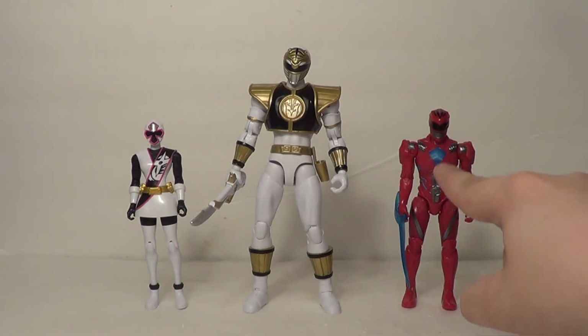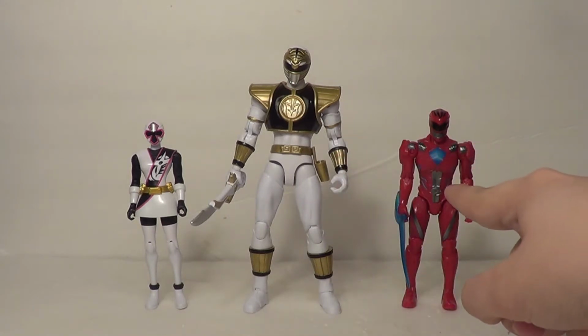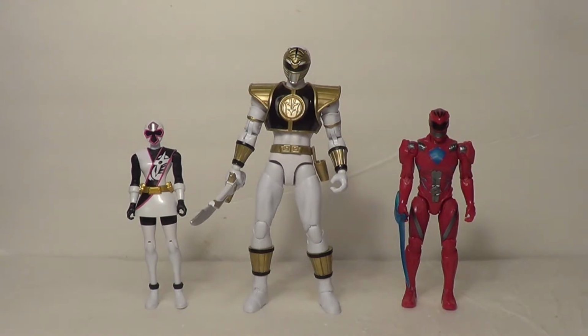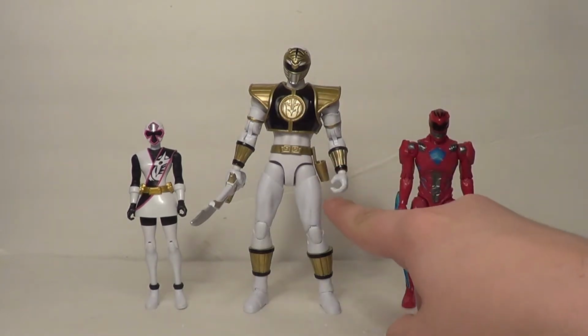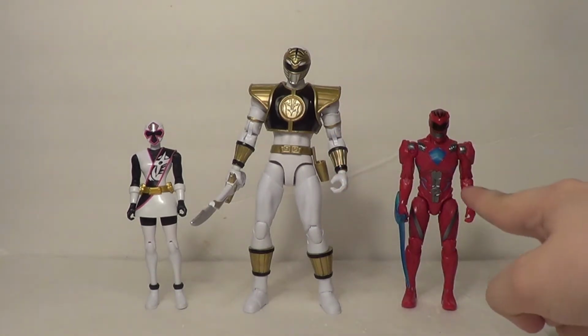If you have kids, you'll want to get them this line. There are a few different White Rangers in this line, so I actually have two of them. I have the Super Mega Force one and the Legacy 90s movie one. And there's also another Legacy one, and you get it. But these are definitely more for adult collectors and older kids. These are good for older kids, too. But this line's definitely the better one for your kids.